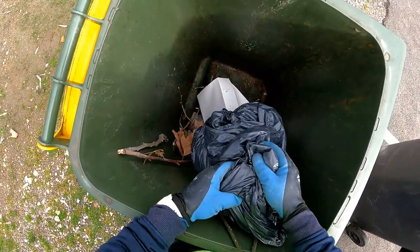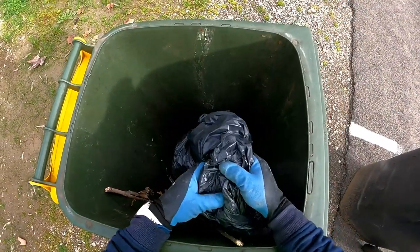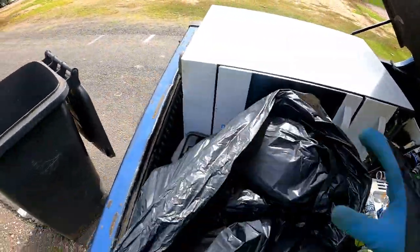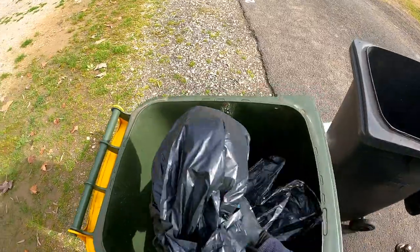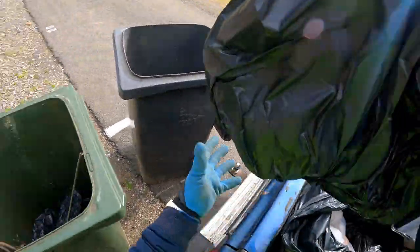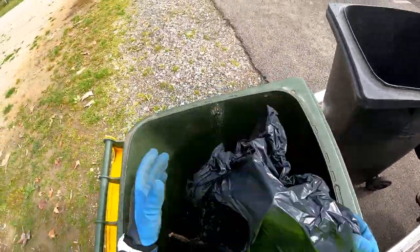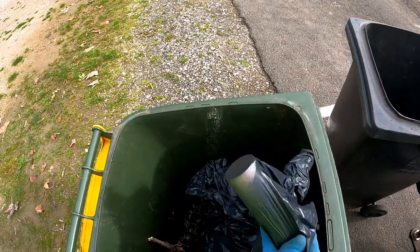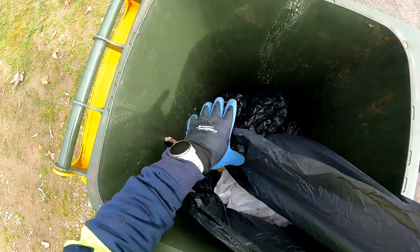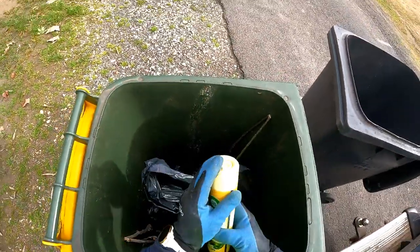What's that one? Oh, one of those little shower gel things. It's empty anyway. Right, what have we got in the bag? I think it's just paper. Feels like just paper. That's not paper. What's that? Oh, that's an aerosol can, not a recyclable one. Like this thing here. That's got some in it.